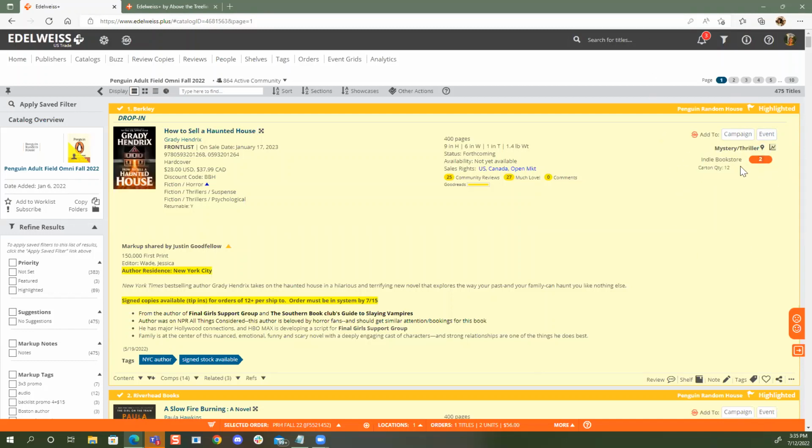Right here underneath that, you also will see carton quantity, which I forgot to mention. If you know for sure that this is a title you want to have at least a solid stack of, you can quickly see here how many copies are included in a carton, so that you can just say, okay, I want a carton.